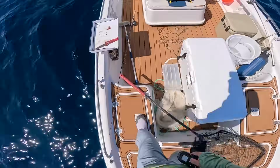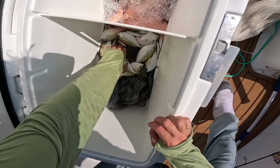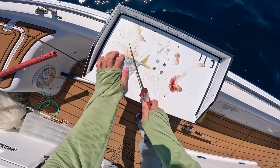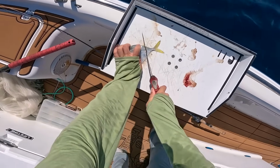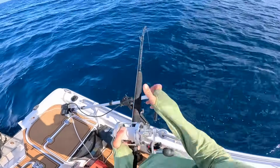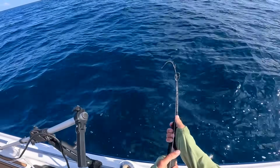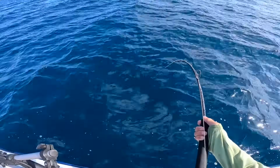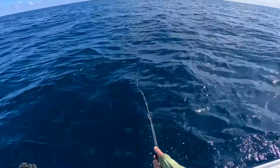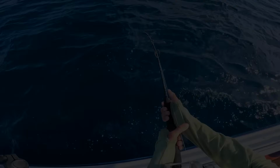Let's get them. Let's try this look down fish next. There he is. No. Get up here. Oh, get up here. Oh, get up here. No. Oh.